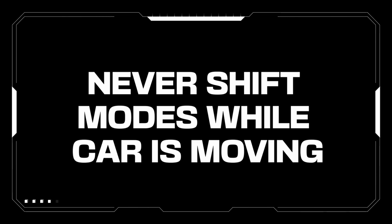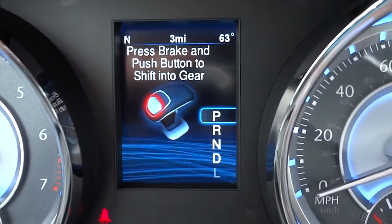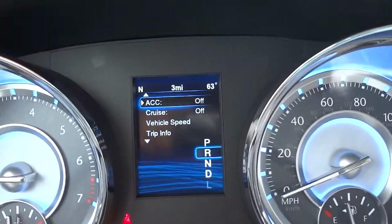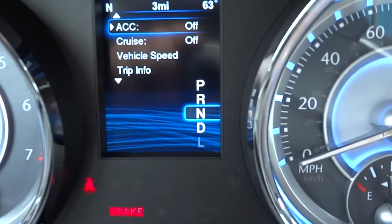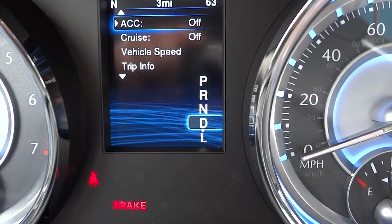performance. Number 5. Never shift modes while the car is moving. Automatic transmissions are designed to engage specific gears based on the mode you select, but shifting modes while the vehicle is in motion disrupts this balance. It creates a sudden mismatch between the car's speed and the internal gear engagement, resulting in a jarring mechanical shock that puts unnecessary strain on the transmission system.